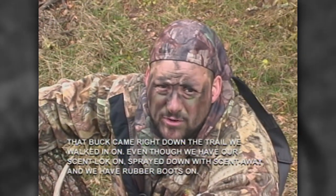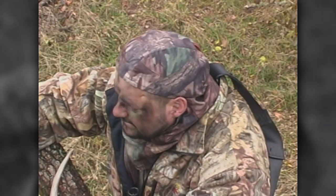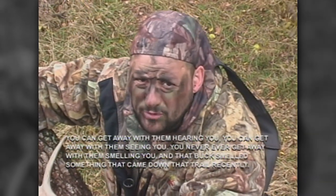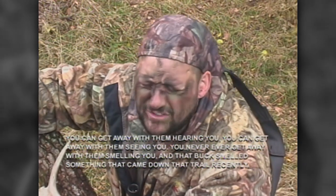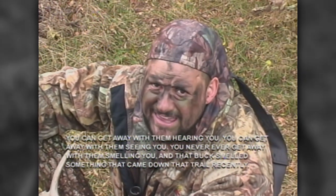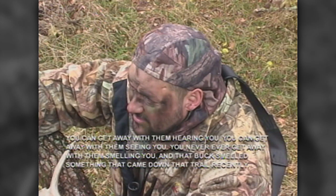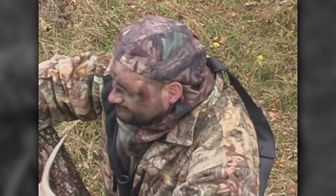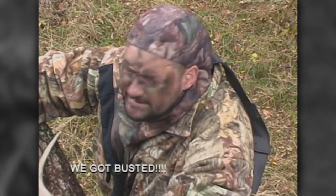We sprayed them down with our Scent Away. We got rubber boots on. You could get away with them hearing you. Get away with them seeing you. You will never, ever get away with them smelling you. And that buck smelled something that came down that trail just recently. We got busted. Now that was a really unique encounter there.